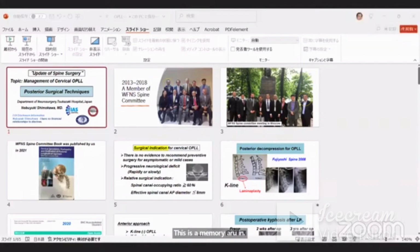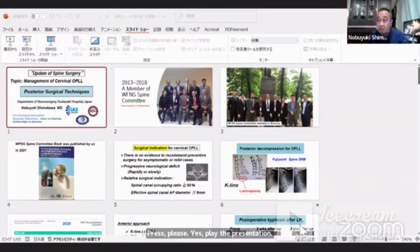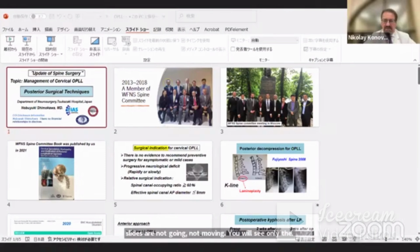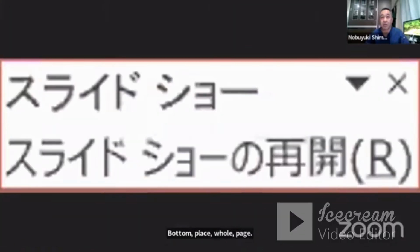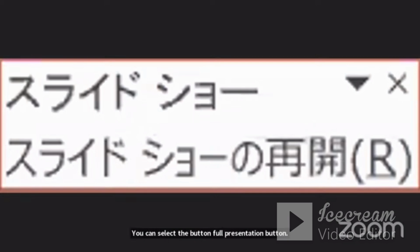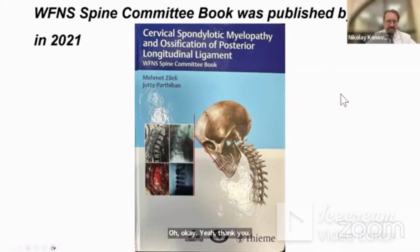Can you please make it whole page? The slides are not moving. You will see only all the slides together. Please click the whole page button on the right bottom place. You can select the full presentation button. Good. It's okay. You can see? Yes, now it's okay.